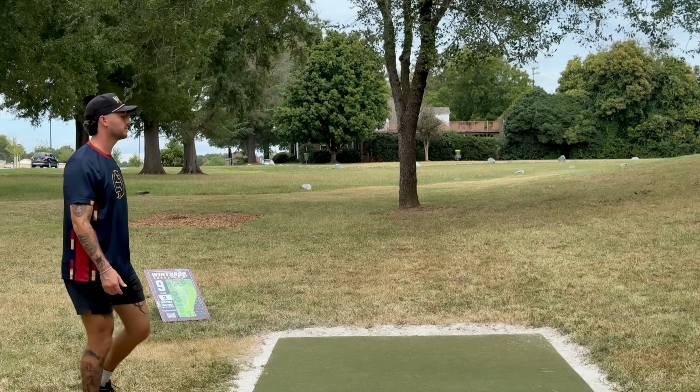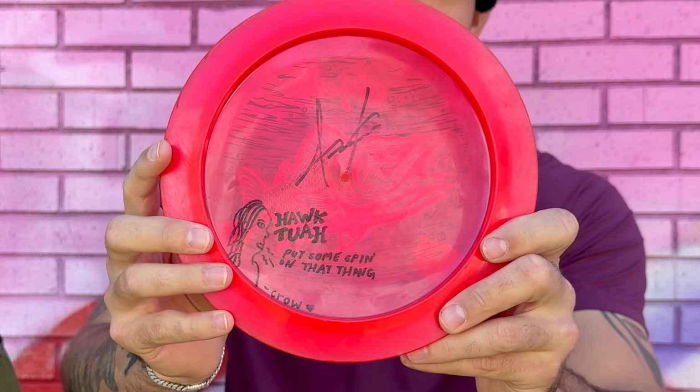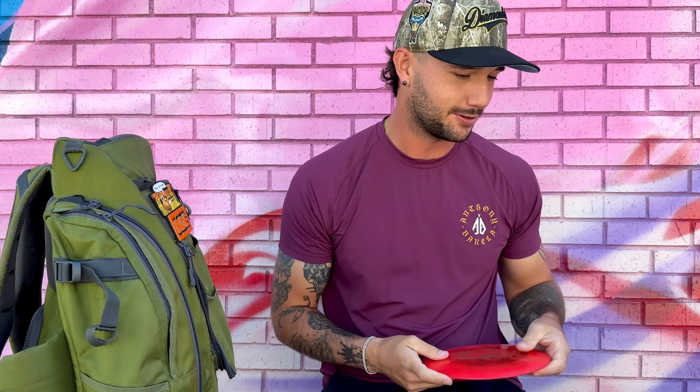Brother, I think it's safe. We got the Hawk Tua, put some spin on the back of that thing. You know, this one's great.